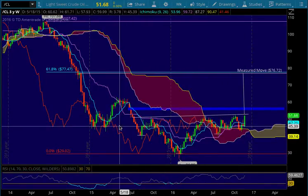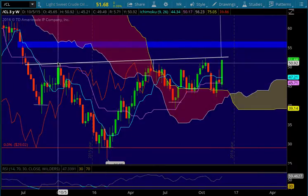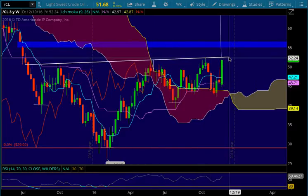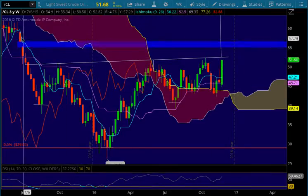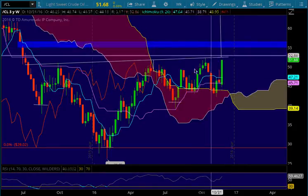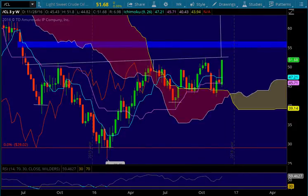I decided to draw the neckline here in order to get these points. So I'm considering the neckline to be broken when we get back over, say, around 52.50, something like that. We do have a gap to fill, you can notice up here, marked by this blue rectangle. So that would be a potential target to the upside also.